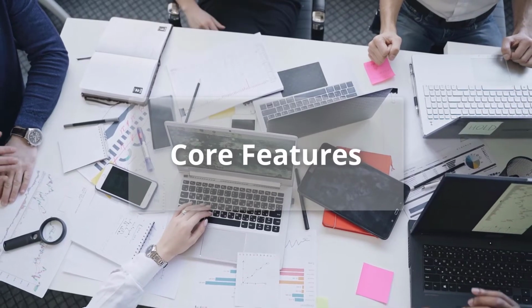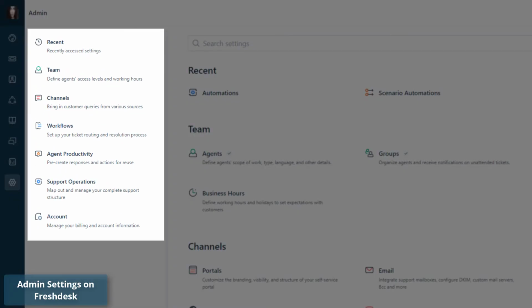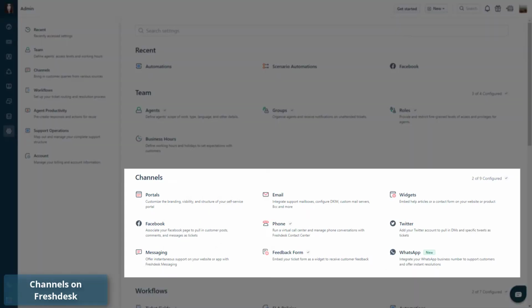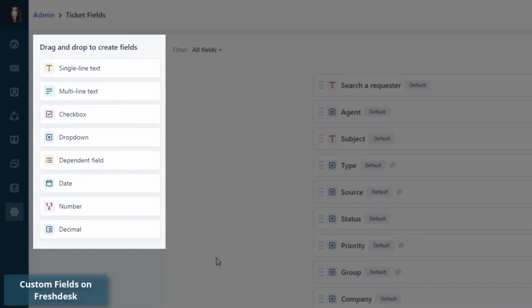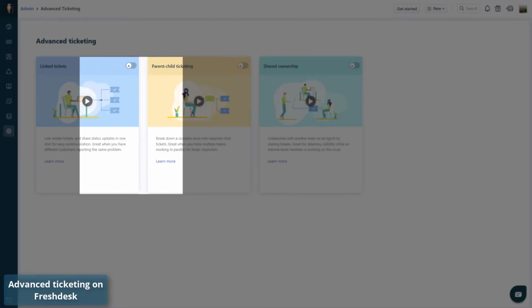Core features. Digging into the core functionality of any help desk platform means looking at how it manages incoming and completed trouble tickets. Freshdesk lets you get tickets from just about anywhere. It automatically converts customer emails, Twitter mentions, and comments on your Facebook pages into support tickets. You can create custom ticket fields specific to your business to organize all tickets better. On top of that, Freshdesk includes such features as Team Huddle, shared ownership, linked tickets, and parent-child ticketing to facilitate resolving issues.